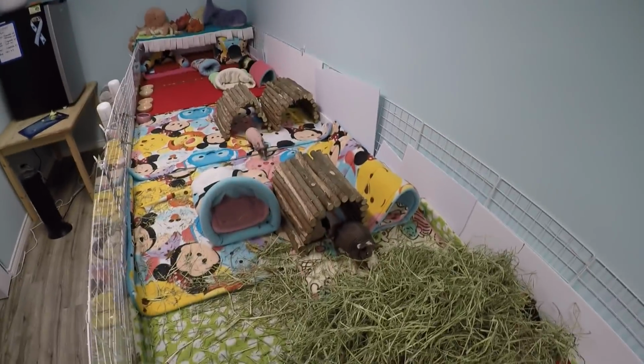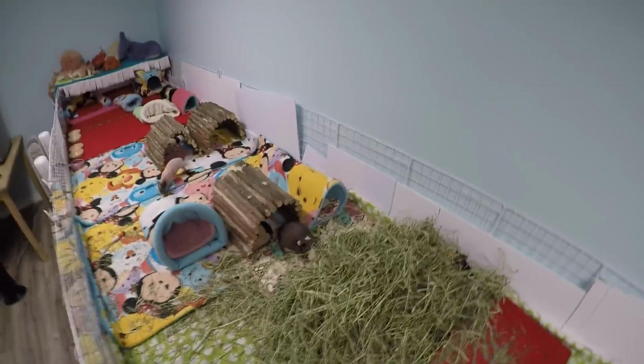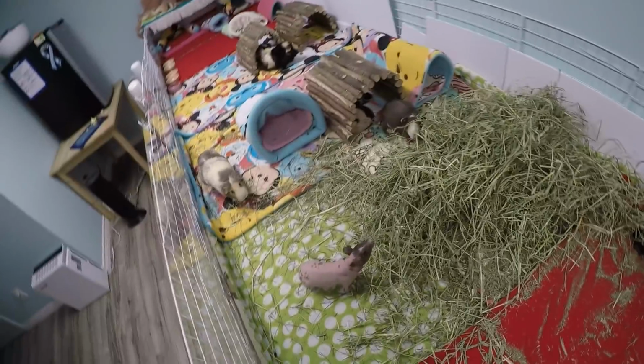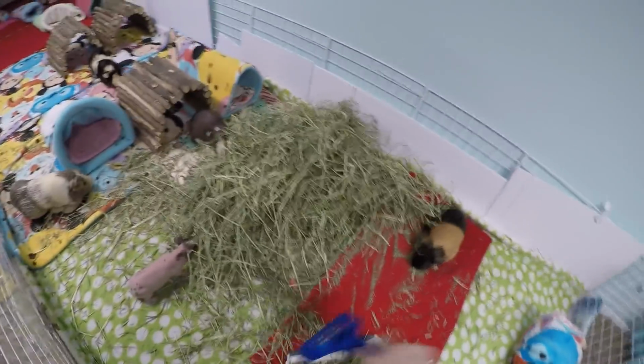What are you doing, Rudy Tooty? Like Pecan will get going, and I think that is one of the cutest things. Reese and Raisin will start popcorning too sometimes. I love when I see Pecan getting silly. She's such a big piggy. Watching her pop around is really cute.